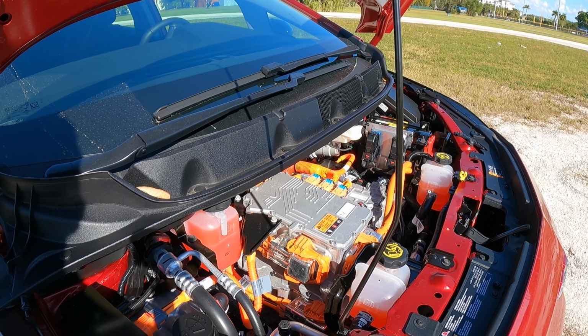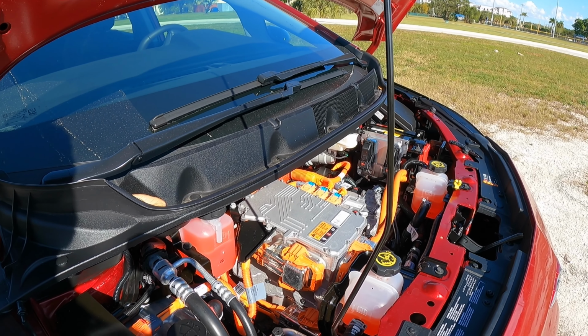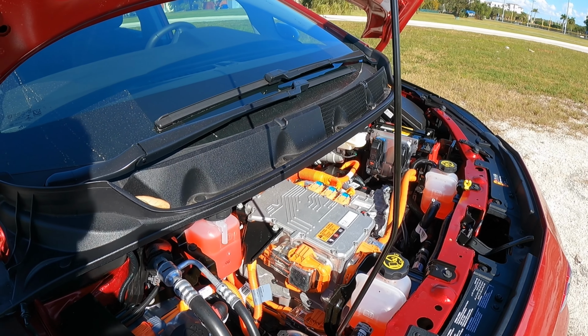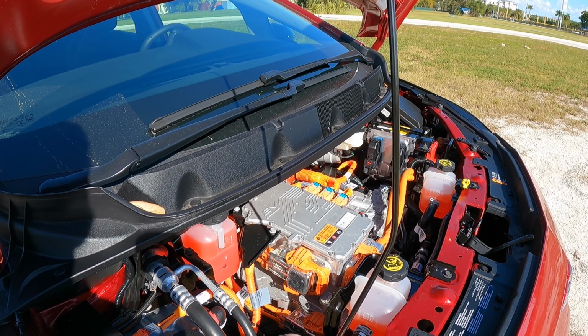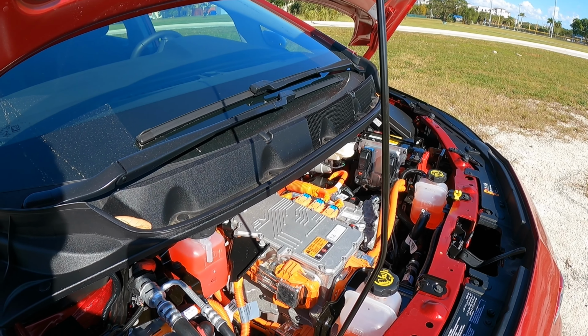This vehicle also makes 200 horsepower and 266 pound-feet of torque. It does use a 1-speed reduction gear. And this vehicle also remains front-wheel drive. There's no all-wheel drive option, sadly, as of this filming. And this vehicle will leave 2 black marks in the road if you guys were to stab the accelerator at a dead stop.